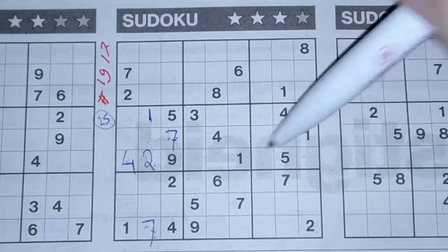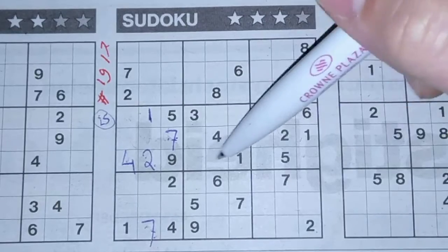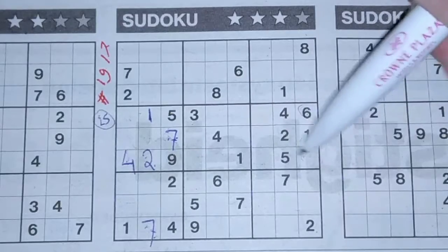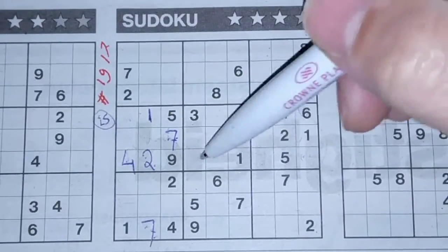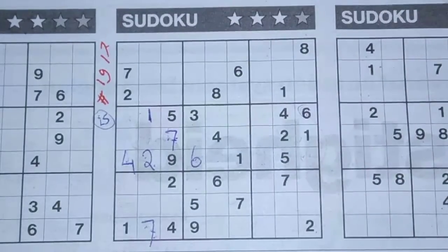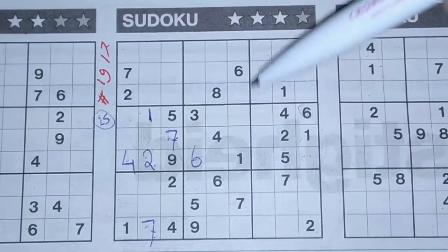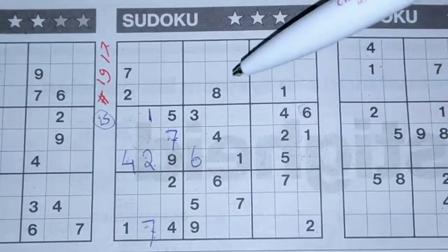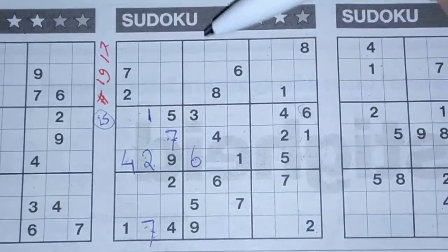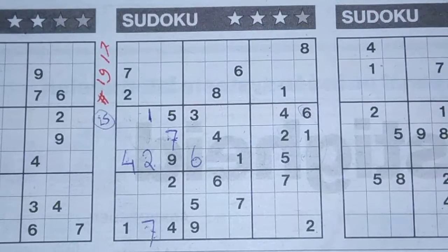In this row, 4 missing numbers. One of the missing numbers is 6. We see here 6 in this big square. So no 6s in those 2 boxes. So the 6 could be here or there. We see here 6, no 6 there. 6 should be there. Then 9, 8, 6. Alright.